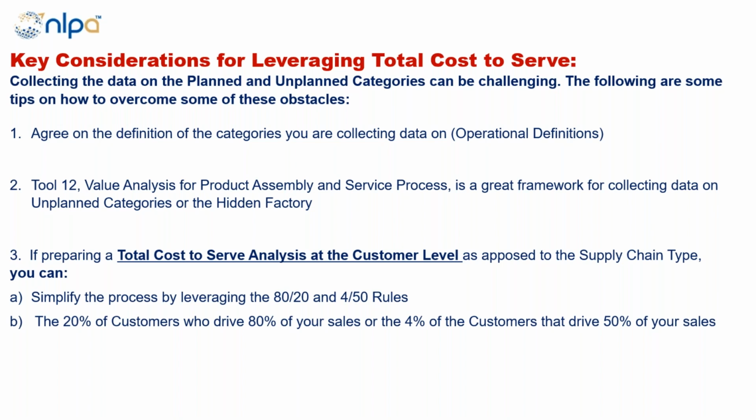And the total cost to serve matrix would allow you to provide them visibility on why you're struggling to serve them in the current contractual arrangement. So I just wanted to bring those key considerations.